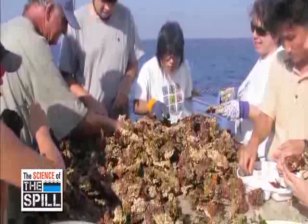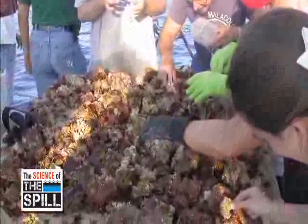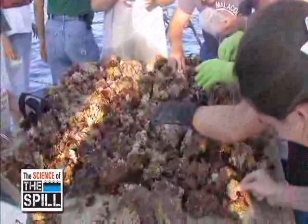Well, I'm studying the diversity of the marine algae, or the seaweed. So what I'm interested in is looking at what's out there in the Gulf of Mexico. And also now, with that oil spill, how the oil spill could have affected the number of species and the quality of the species that was there before.